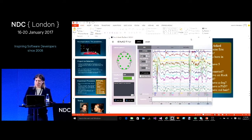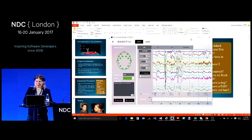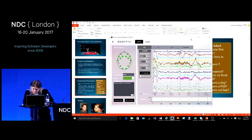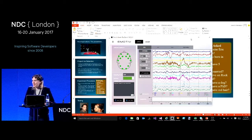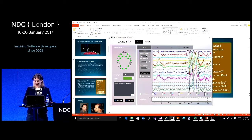So this is, I'm thinking. Look at all that activity. And so here is where, I wonder if that correlates to where I'm actively searching for a word in my mind. That's interesting. Okay, sorry. All right, so look at all that thinking happening right there.